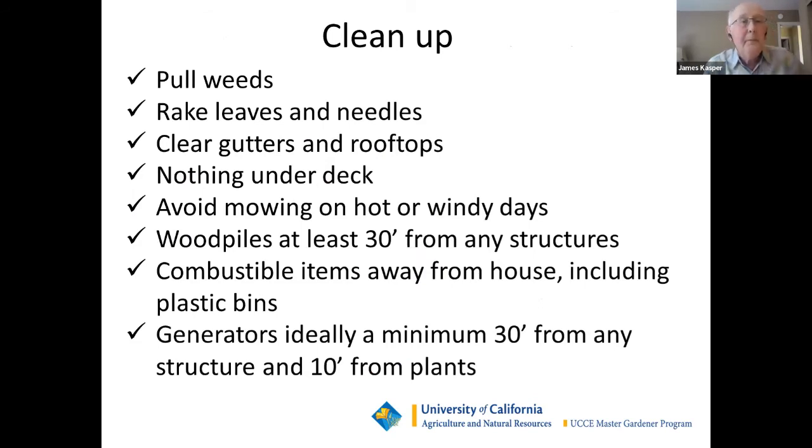So for the cleanup, basically, just get rid of the stuff that shouldn't be there, that you would prefer not being there. Everything from pulling weeds so they're not competing for the nutrients and water in the yard, raking up the leaves and needles dropped from the trees nearby. One area to look at is also your gutters and rooftops. One item, if you wanted to put together a to-do list, is maybe in August or September, having somebody clean out the gutters and the rooftop for any debris, not necessarily for the hopeful winter rains, but to minimize any risk of fire starting from debris in the gutters or on the roof. Remove anything under the deck. You don't want a fire to start in some material that's underneath that ends up spreading to the deck.